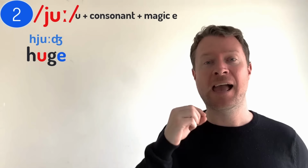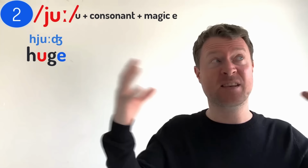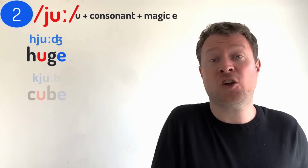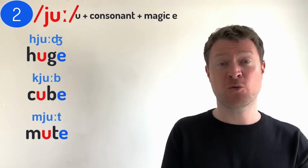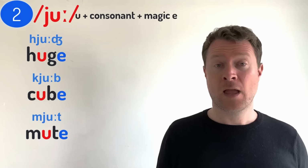Huge. When something is very big, it is huge. Then words like cube. Or words like mute, M-U-T-E. When you want no sound, you press mute. And of course, words like dispute.